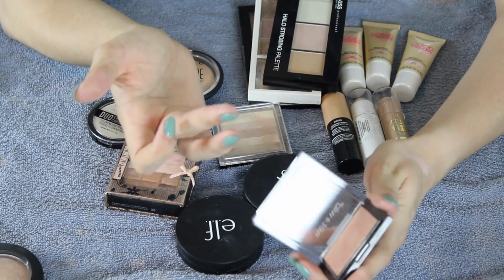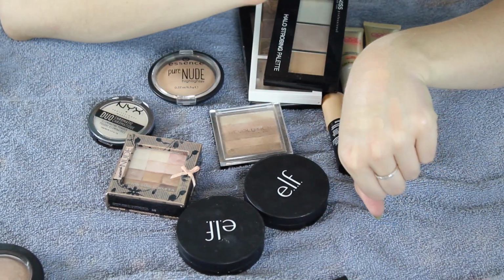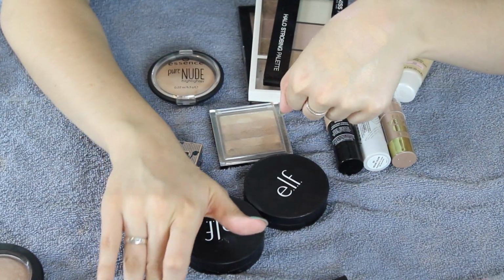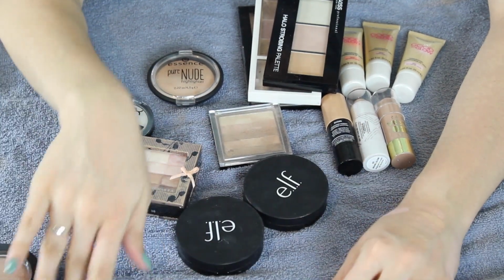You need a drugstore highlight, girl. Get yourself this. It looks a little dark right here, but it's gorgeous on the skin. I need to bust this out again. Yeah, keeping that. Love it.